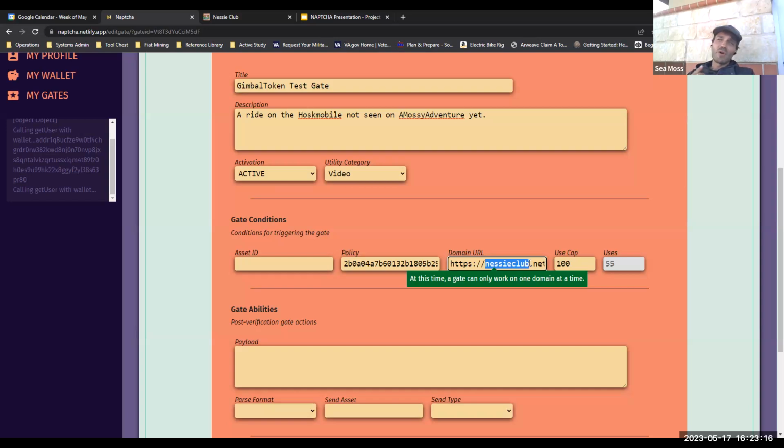Imagine a scenario where the Cardano version of Netflix has popped up, including a dozen other competitors to it. You could dictate which of those apps you want to be able to provide your video to other people. It'll show up on your site, plus all of those other sites. And if somebody attempts to host a token gate of yours on their website, it simply won't work.